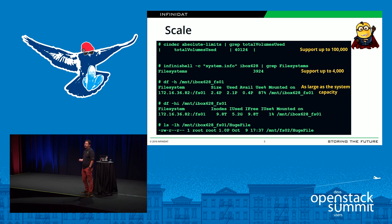We do also NFS there, so we can do up to 4,000 NFS file systems per InfiniBox. And every single file system can be as big as the entire InfiniBox capacity. So if we're talking about 2.8 petabytes usable before compression within the InfiniBox, you can have single file system as large as the box, right? So you can see an example here of 2.4 petabyte NFS file system, which is good.